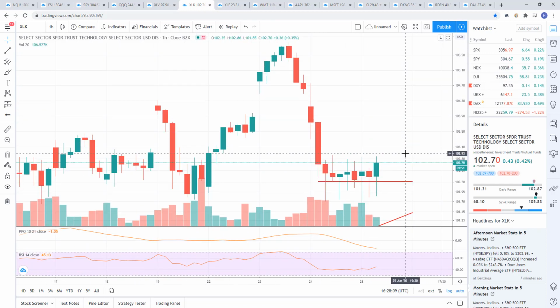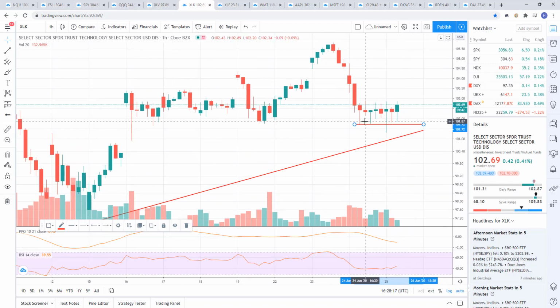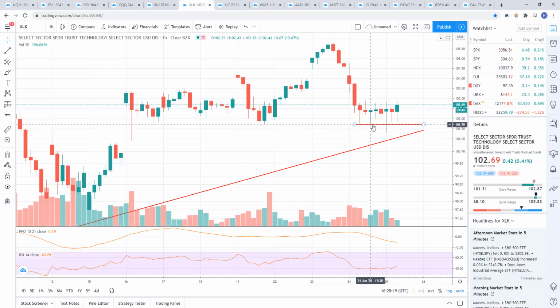So here's the level that I see. You could move it down to give it the benefit of the doubt with all these wicks. See all these wicks? 101.70, I would say. And this was just one slight undercut. You can see several reactions, about four that were right around there. So let's just say 101.70.